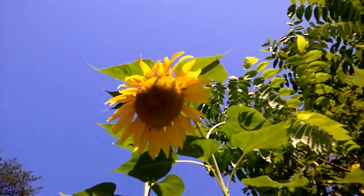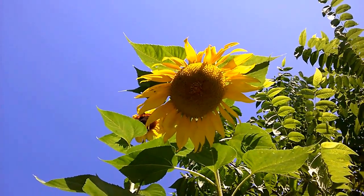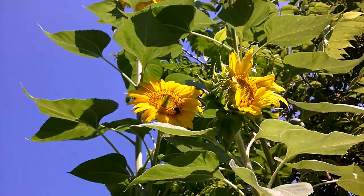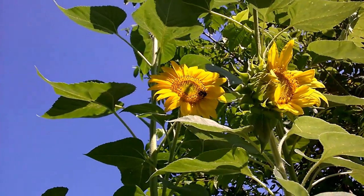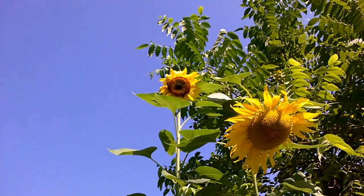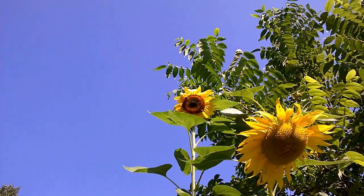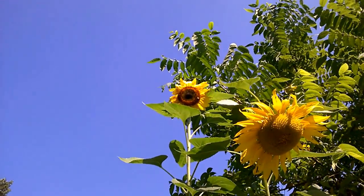And then we've got one here that just recently flowered. Nice. Got our smaller one here, and another smaller one beside it. Another bumblebee doing its thing. And then way up there, that's got to be the tallest one. Look at that. I hope you can see it. I can try to zoom in here. Okay, that's not gonna work.